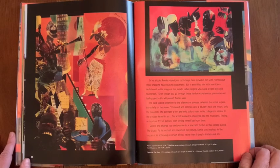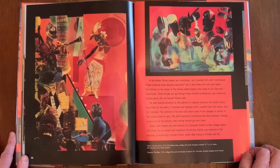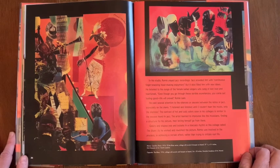He paid attention to the silences or pauses between the notes in jazz, especially on the piano. "I listened and listened until I couldn't hear the music, only the silences." The contrast of hot and cold colors seen in his collages is similar to the pauses heard in jazz. The artist learned to improvise like the musicians, finding a structure for his pictures and letting himself go from there.